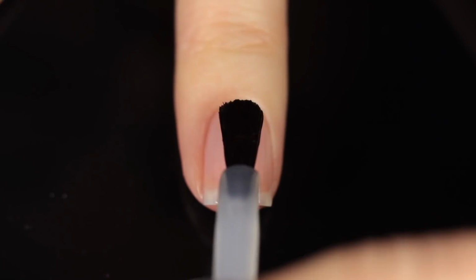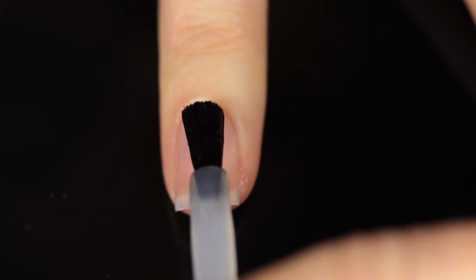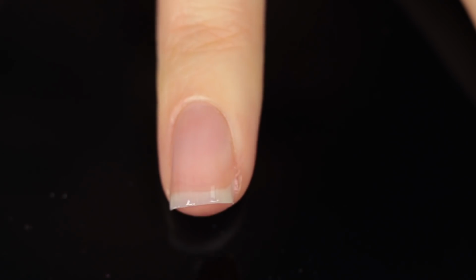So as with all of my swatch and review videos, I am going to be using base coat underneath all of my swatches just to protect my natural nail and prevent any stains. Today I am using the Cuccio base coat.